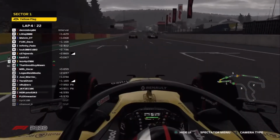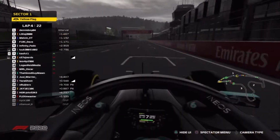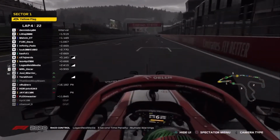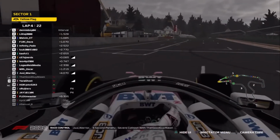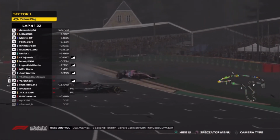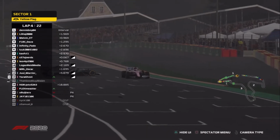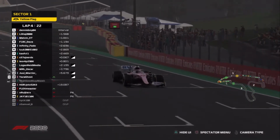There's a crash behind, and that is the Renault, and it looked like the Mercedes is also out of the race, and also the Racing Point and Williams are also off. As you can see, that Mercedes is out of this race.